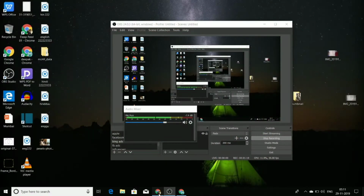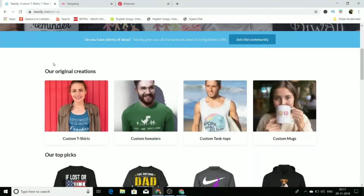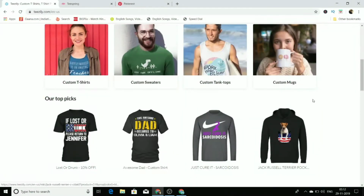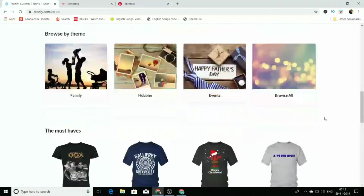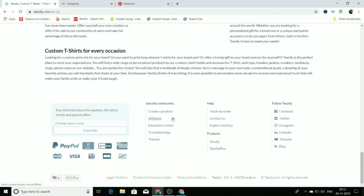Okay, so now we are here on the platform. The platform is known as Teespring.com. If you really know how to design and want to design t-shirts, then you can upload your designs over here and sell them. But we are not going to design any t-shirts. We are just going to do something which is very interesting, and that is here you just come over here and you can find this section known as affiliates.